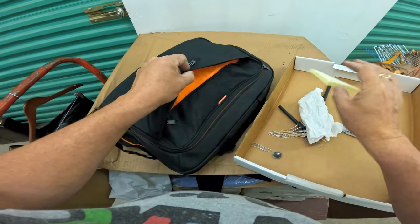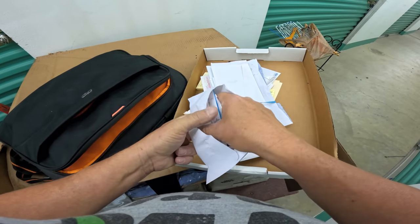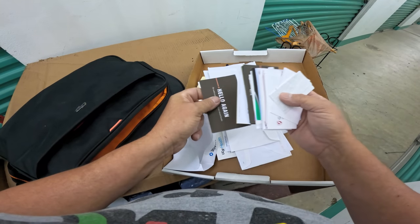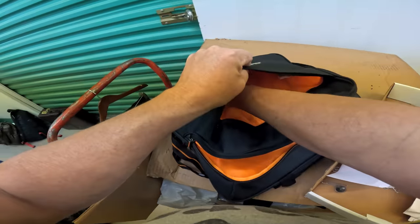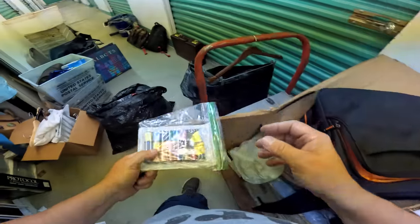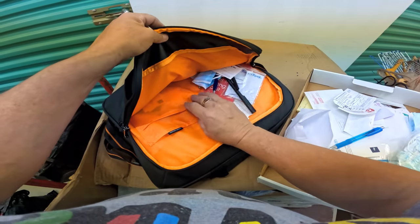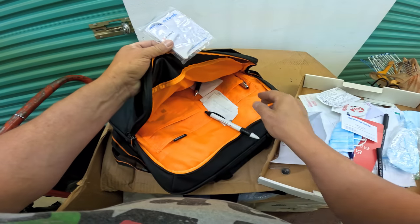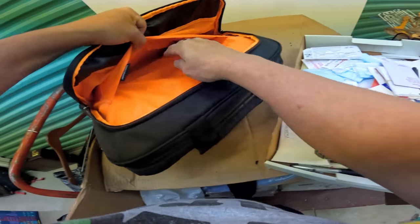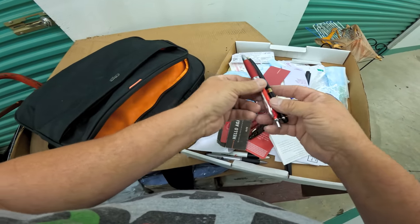Button, sticky notes. Ooh, what's in here? It's fat. Business cards. No, room keys for hotels. Jeez. Some little thread. Sell that. Touch tool, so you don't have to touch the doorknob. That's important. We kept a lot of stuff, but so far not very much of value.